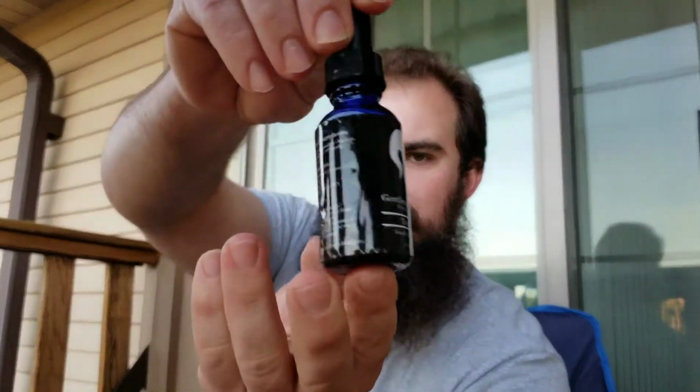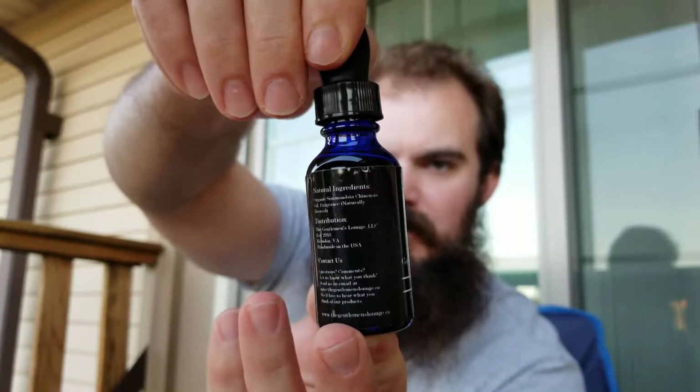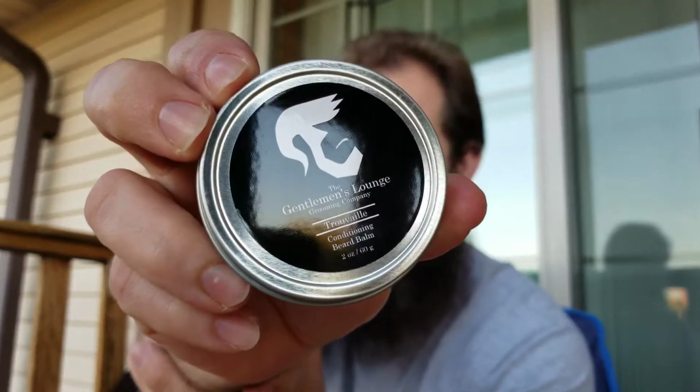So yeah, I got the beard oil Travel. Really like the blue glass they put in it. That's really cool. And this is pretty sharp right here. This is deep conditioning beard butter. So I got some beard butter from them also. Also, all this is the Travel scent. And here's the beard balm.